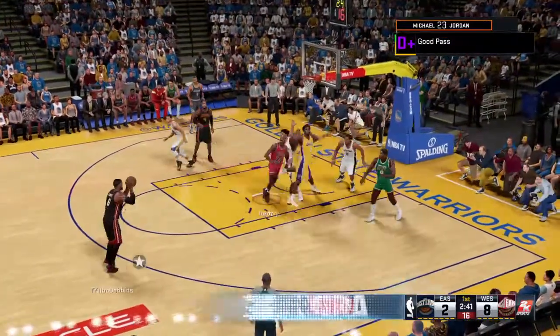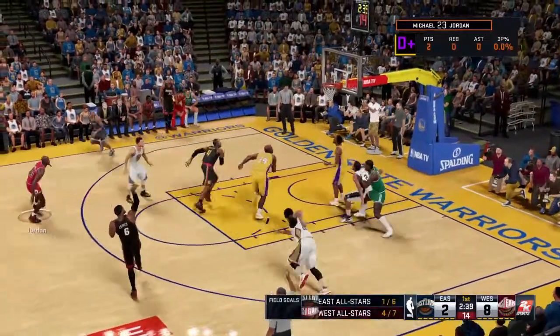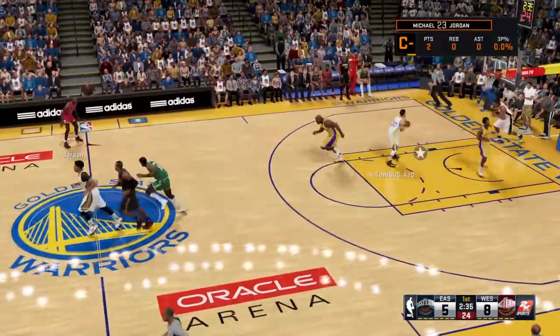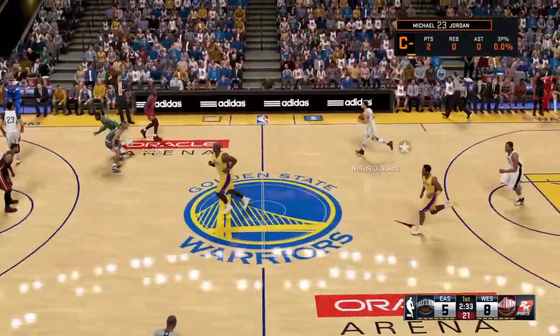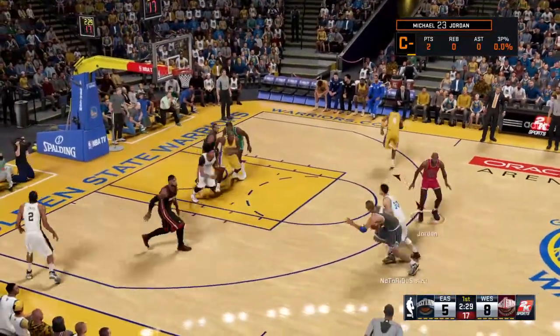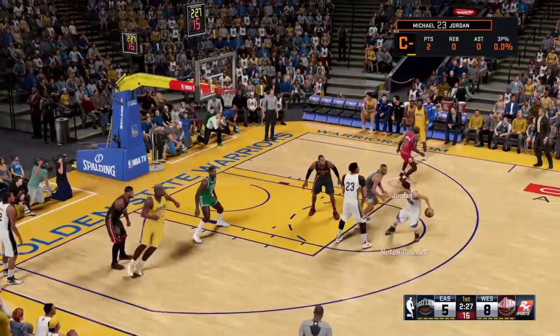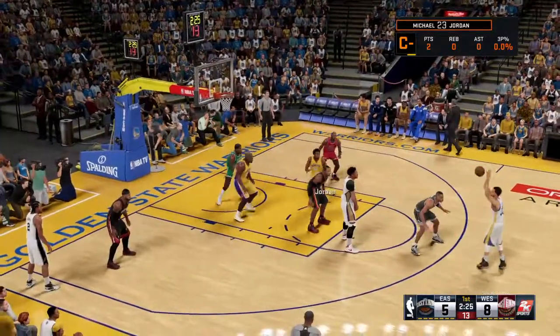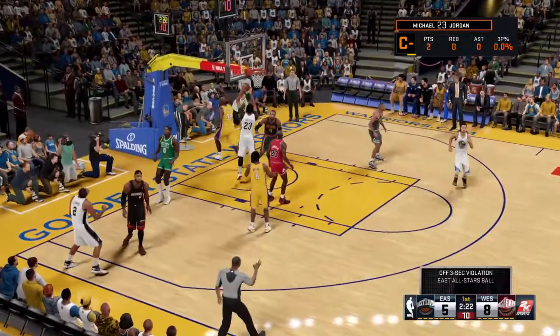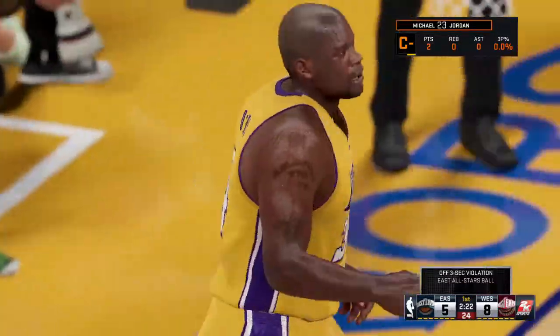The drive by Russell. No one near James as he lets it go. Good, and it's Russell picking up the assist. They really can't allow him too many open looks like that. I mean, that's just inviting trouble. Curry kicks to Bryant. And there's the 3-second violation.